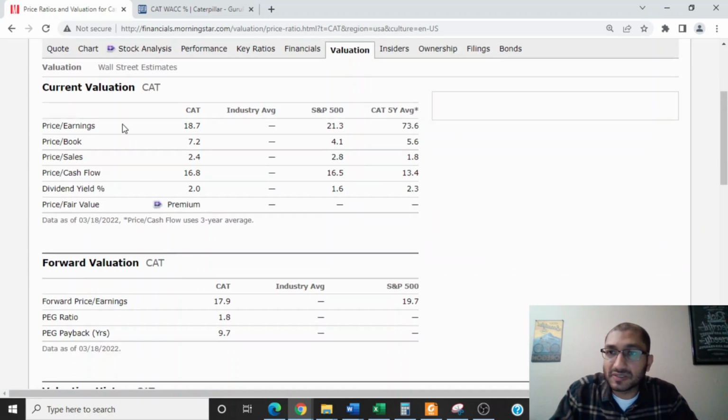The first item on the list is the price to earnings ratio. Caterpillar has a PE of 18.7. The company's price to book is at 7.2. The company has a price to sales of 2.4. It has a price to cash flow of 16.8. And finally, the company has a dividend yield of 2.0%.